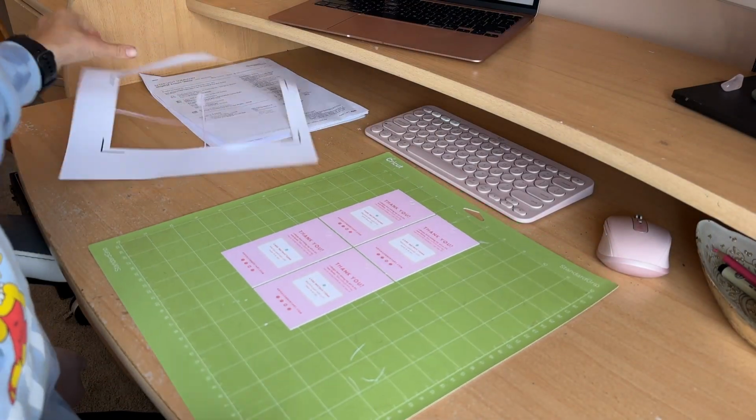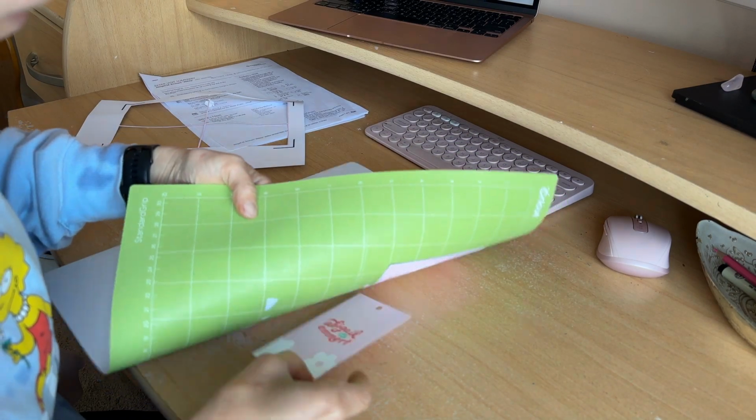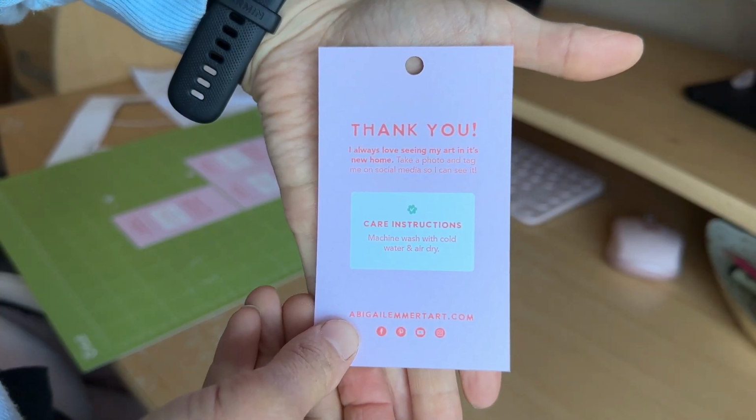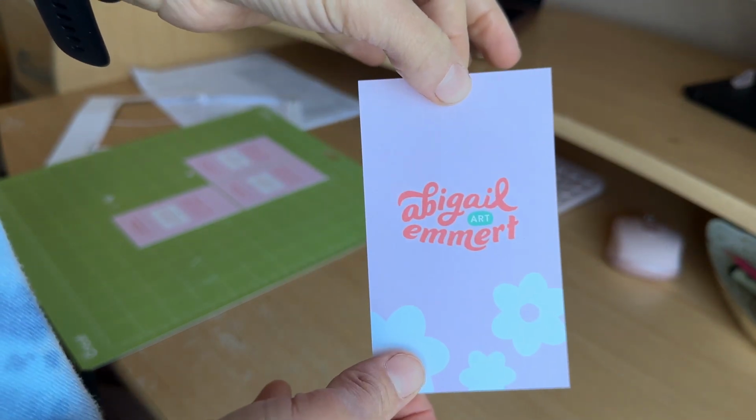I think these are going to be really cute. So I've got the back with the care instructions on here, and then the front, and then I need to get some string to hang these from the tote bags. Today is Friday, and I have an event tomorrow.